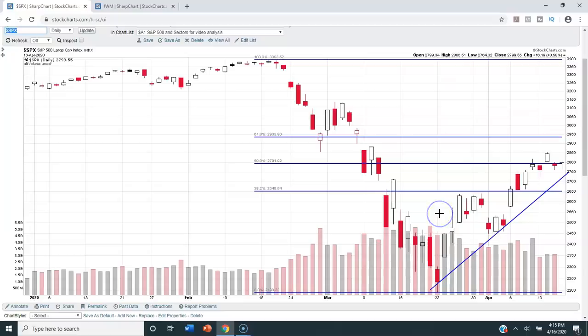But I want to stress that we've only retraced 50% of this move. So we've had the trend and we've had a counter trend move. To me, the trend is still down. We're only up half of what we lost from February 19th. Yes, it's nice that we've come back halfway, but we're only halfway back to where we were just a couple of months ago.